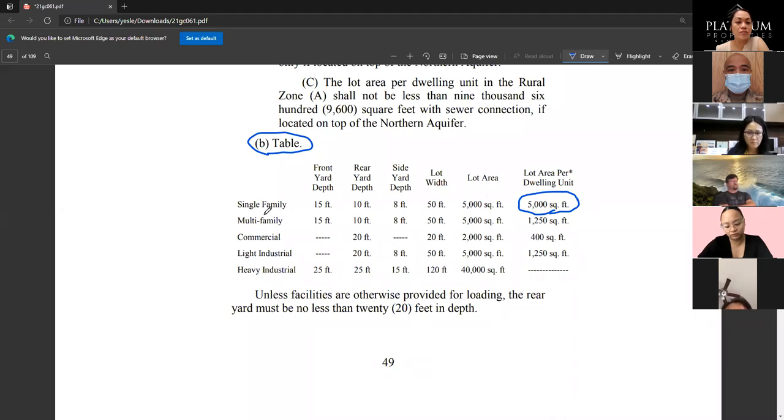As long as you stick with the purpose and follow the zoning requirement for that purpose, not basically the zone. Did I make myself clear? That's the new version, keep in mind. Okay, so let's go through the new requirement.